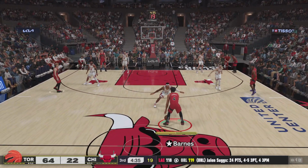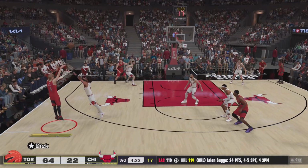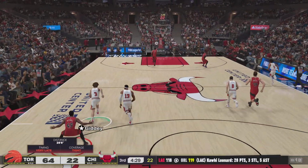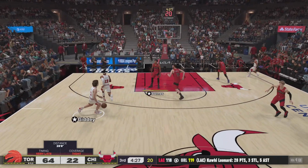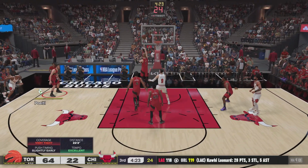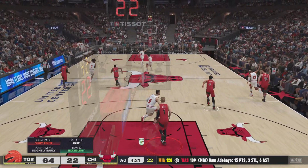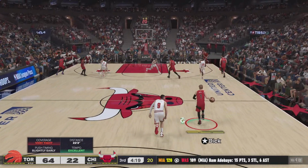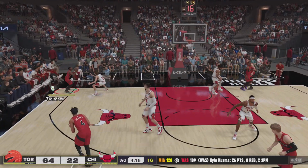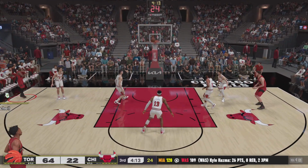All right, Coach, what are some qualities you're looking for in a lead guard? Well, look, you want a guy that can make plays, that can control the game. When I first got into the league, people thought about point guards as traditional pass-first guys. But now it means more than that. You want a guy who can make plays, whether it's for himself or for his teammates.